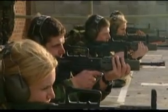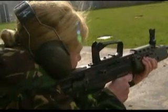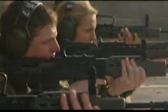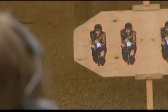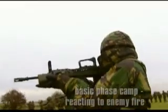I enjoyed it. It's a relief to actually finally get to fire the weapon. We've been training on it for 4 weeks now. You don't do any preparation with live ammo until you get to the range. Using live ammo and pointing at the target brought home that could be a terrorist or the enemy on the end of the rifle, and really brought home that we're in a fighting service and no longer a civilian.